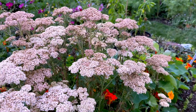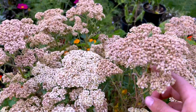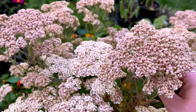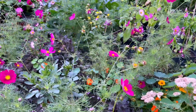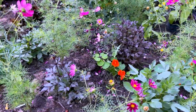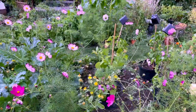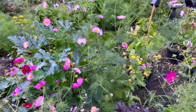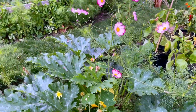All the Achillea's now lost its colour, and it's got a bit of a strange smell to it that I'm not a huge fan of, to be honest. And in this bed we've now got cosmos and dahlias. This is where the garlic grew that I've since harvested last month. Obviously the peppers are going to be growing in the ground over there once I dig the earth and plant them. I don't think I'm going to keep them in their pots.